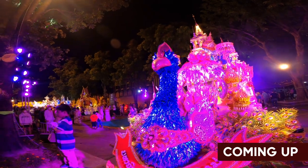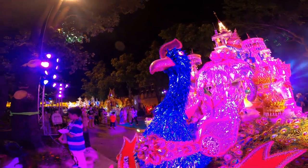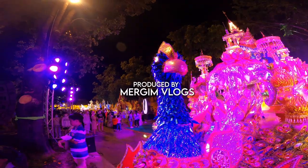The Loi Krathong festival here in Chiang Mai is a little bit different to Sukhothai and other parts of Thailand.